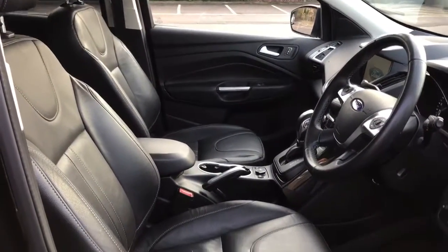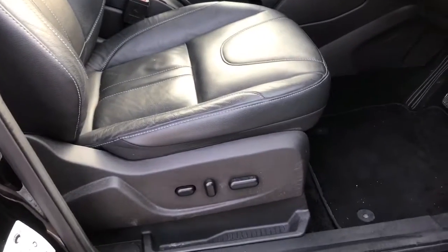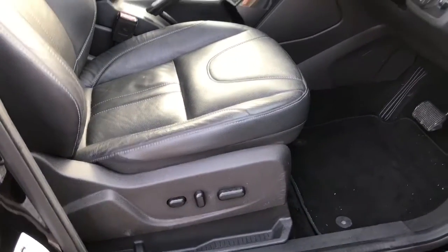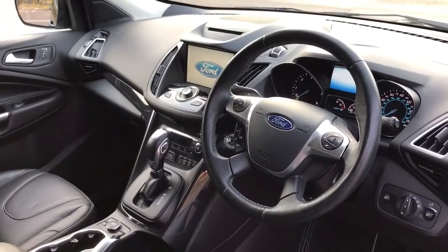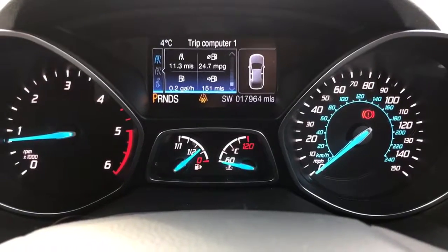As you can see, you get full leather seats. The driver's seat is 10-way electrically adjustable as well. There's plenty of other bits to run through on the dashboard of this car, so let's hop in and we'll do that right now. Okay, so we're going to start with the dials.